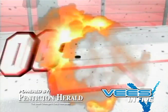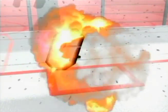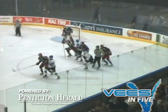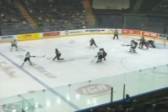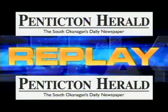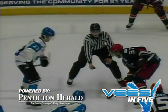And a great tip there by Owen Sillinger right in front. And a deflection for Sillinger on the shot by James Miller right off the faceoff. An outstanding tip by Sillinger right in front of Benson, who couldn't see a thing. And Owen Sillinger has his first goal of the tournament. And it's a 3-1.